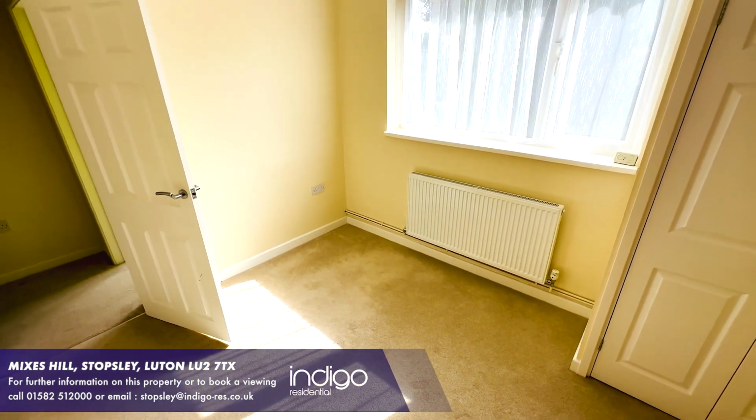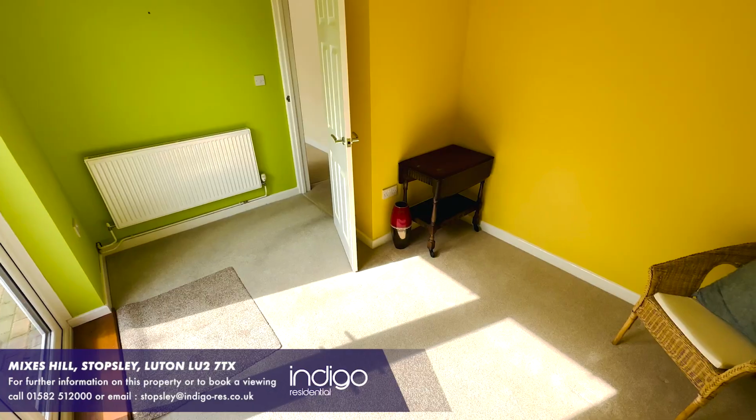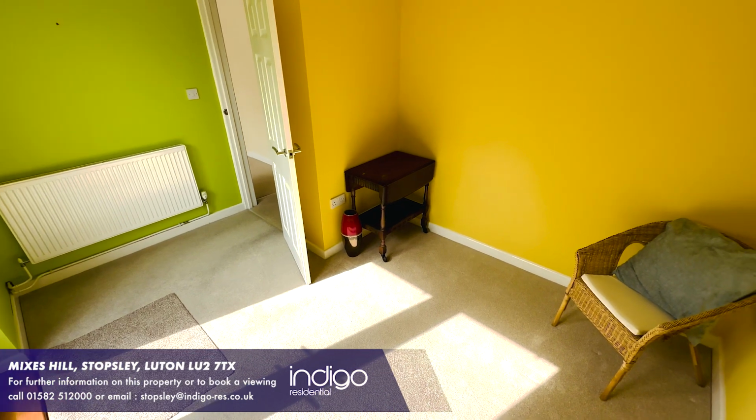Mixes Hill Road is located off Linwood Avenue. It's within walking distance of Stopsley Village and all of its amenities, and there's excellent schooling close by.